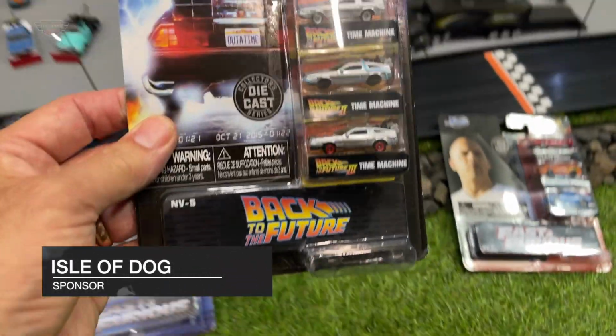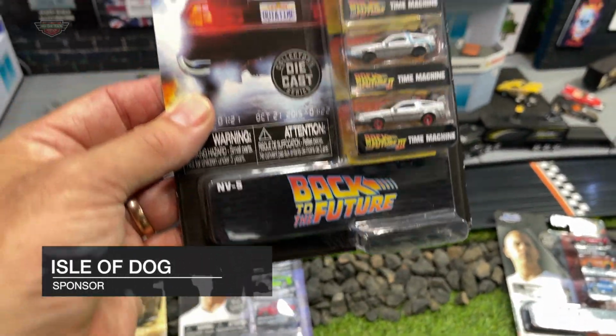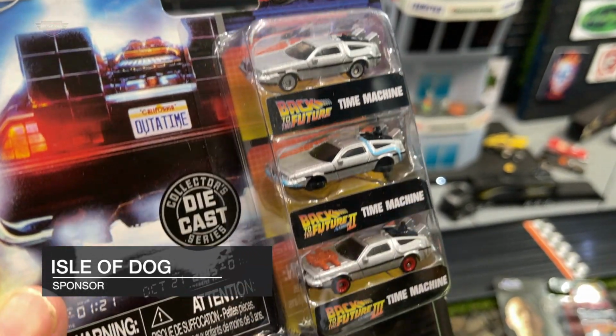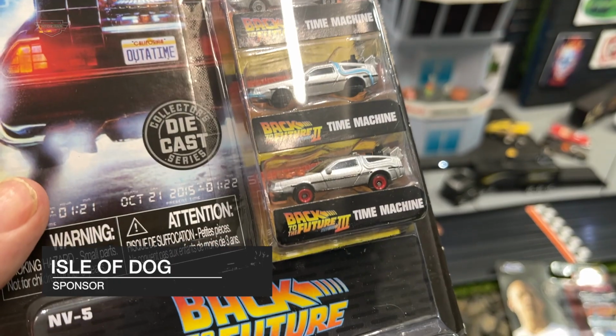And the next one out of this is the Back to the Future stuff. Yet again, nano Hollywood rides. And don't they look smart? Attention to detail.